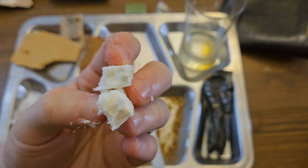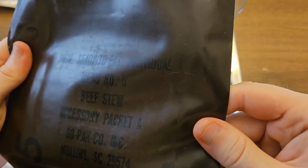One day there will be no more of these MRE freeze-dried fruits left in the world, and that would be a sad day because these are really good. And that was the review. Menu number 5, beef stew.